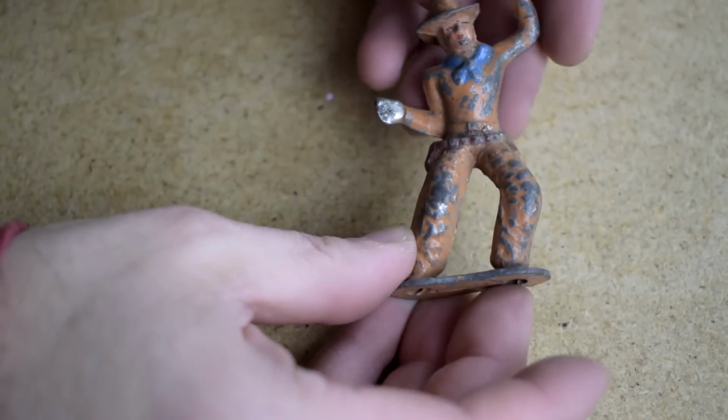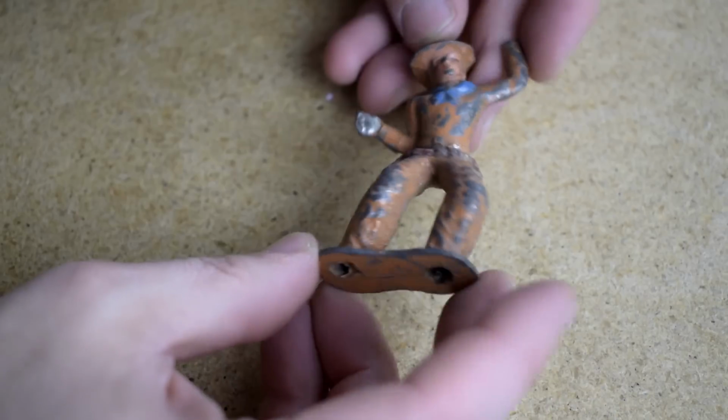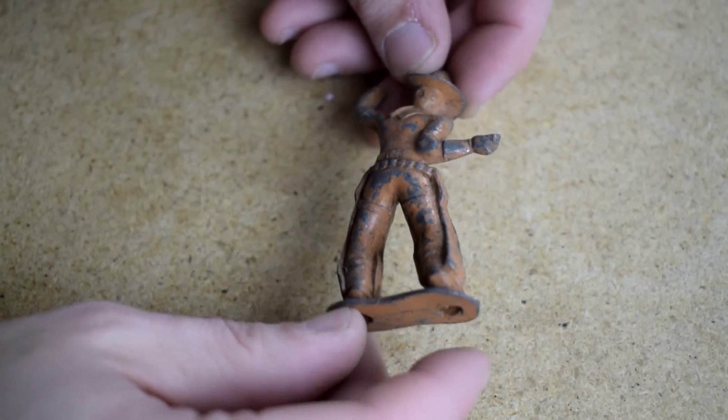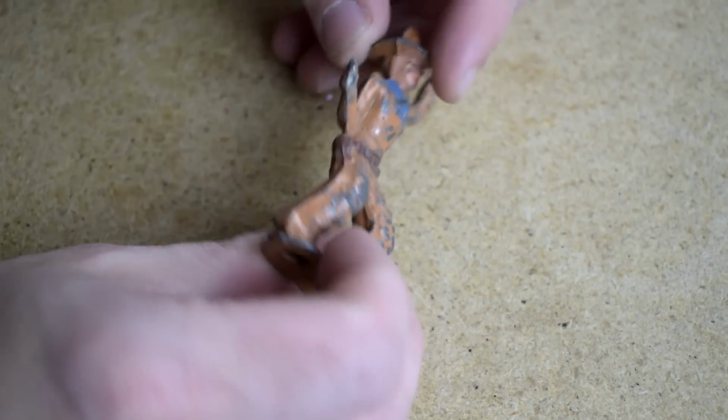Cowboy figure. These I see a lot too. This one's damaged. I've got a box of damaged ones. I'm just going to throw them all together, and then they will sell at the end in a big lot. And they always sell. People can fix these up. They're made out of pewter or, you know, lead or something, and literally they can be repaired.